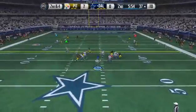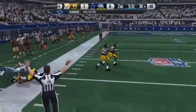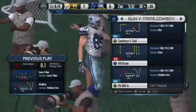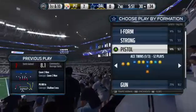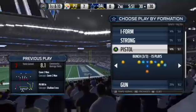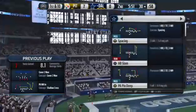Play fake. Looks to his left. Secures it with 2 hands. When you talk about the play-action pass game, it's really when you call it. You've got to be in a situation where the defense is thinking run, and when they are, do you have the courage, or I should say the smarts, to fake the run and throw the football? Good call that time by the offense.